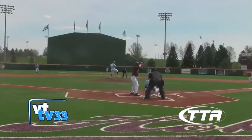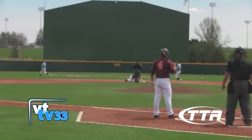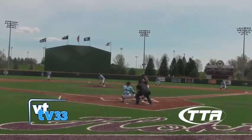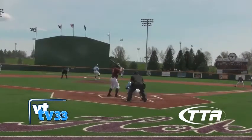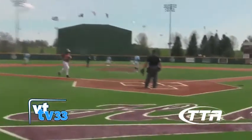They were unable to score despite getting 3 hits on the night. North Carolina got 1 run in the 6th inning and then 2 in the 7th inning. The Hokies were able to shut them out the rest of the night but could not get any runs themselves. Devin Burke took the loss after pitching for 4 innings.